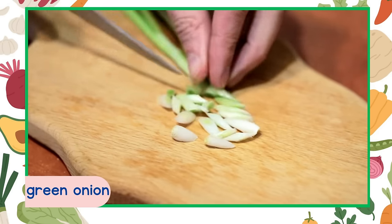Apple. Apricot. Asparagus. Avocado. Banana. Bagel. Bacon. Beans. Bell pepper.